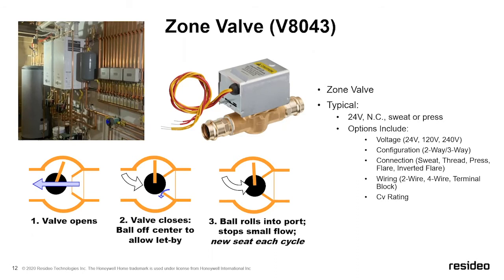And then if you take that off, you do have access to that, call it the guts of the valve, without ever having to remove the actual product from the piping. Our zone valves, we've got lots and lots of options. So just in this one series of valve, we have different voltage options. We have a 2-way configuration for flow through. We have a 3-way configuration for diverting.